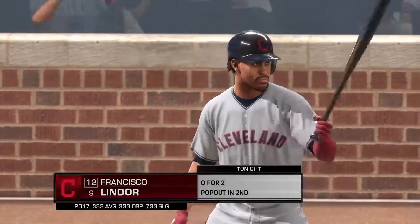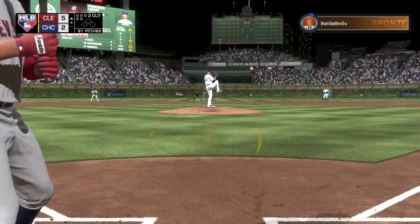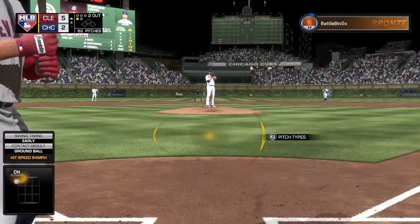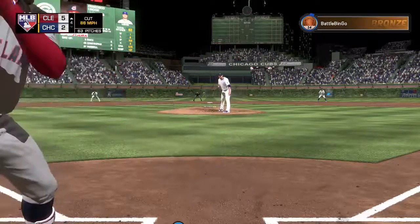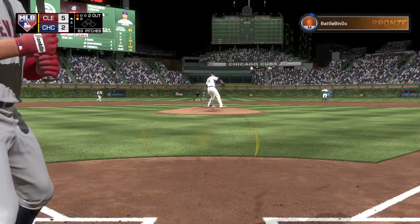So here's Francisco Lindor now. Third trip to the plate for him here tonight. 0 for 2 at this point. Now the first pitch here from Lester. Chop foul over towards the coaching box. And a good idea to hold off on that swing. It's ball 1. 1-1 on its way from Lester.